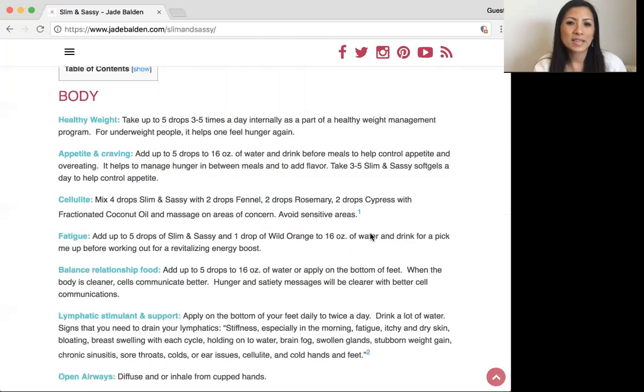Well, everybody has that ideal weight in their body. Your body knows, and you will know. So you want to take up to 5 drops, 3 to 5 times a day internally. You're drinking it in your glass water bottle, or you can take the soft gels. You can do 3 to 5 soft gels, 3 to 5 times a day.